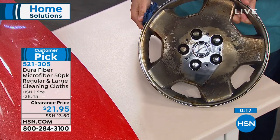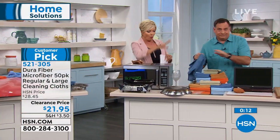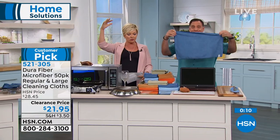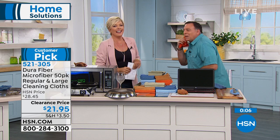Look at that, guys. The item is 521305. You don't have to pick and choose the color. You get a variety. It's the whole stack. You get all 10 of the colors, big, extra large, even the big 40 and the regular. Oh, and you can take your makeup off with it, too.